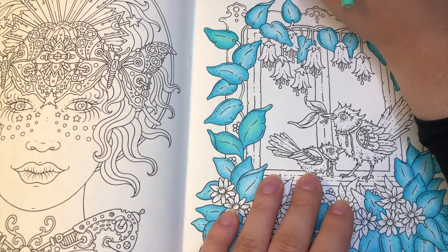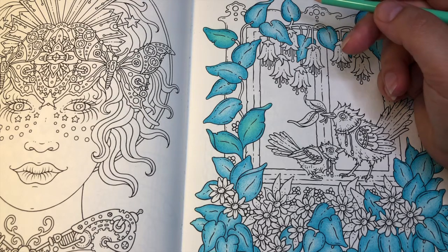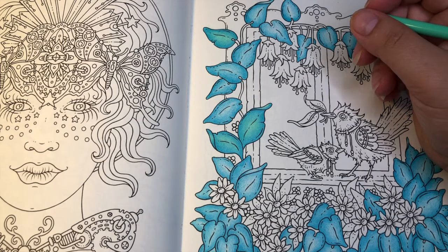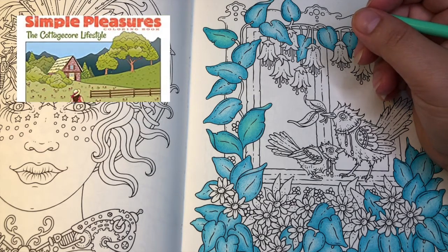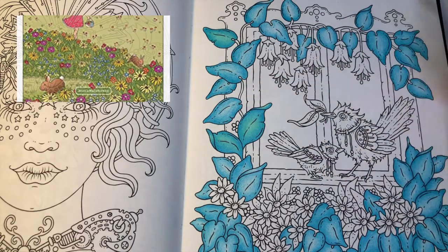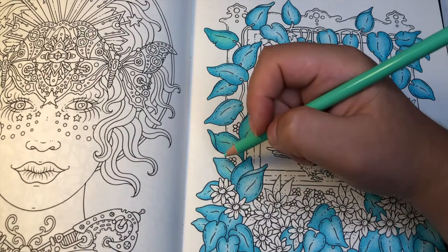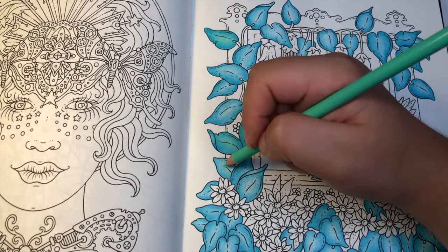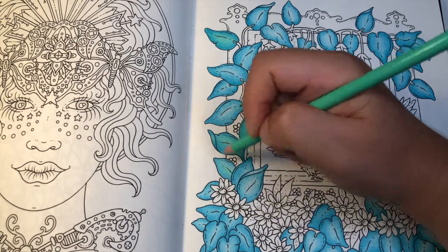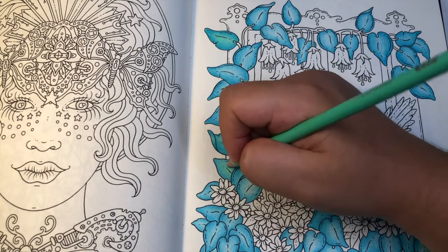So moving on to a book that hasn't actually been released. It's coming out later this week or next week, my apologies. It's a Creative Haven book, called Simple Pleasures, the Cottagecore Lifestyle Coloring Book, by Jessica Mazurkiewicz, who we all know and love and adore, at least I do. It's being released on June 15th, and this is the only book in this video that is yet to be released. The initial price is $6.99, which is pretty standard for Creative Haven, right?